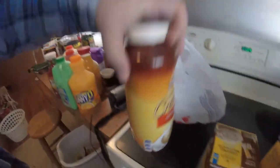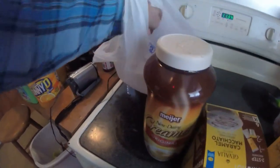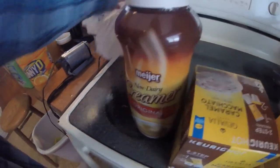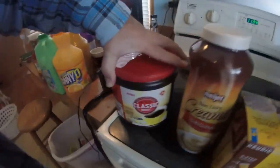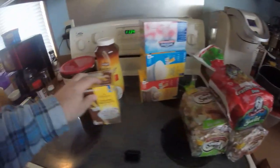And then got some creamer. And then got some coffee, if it will come out, I'm sure it will. That is my Meijer haul.